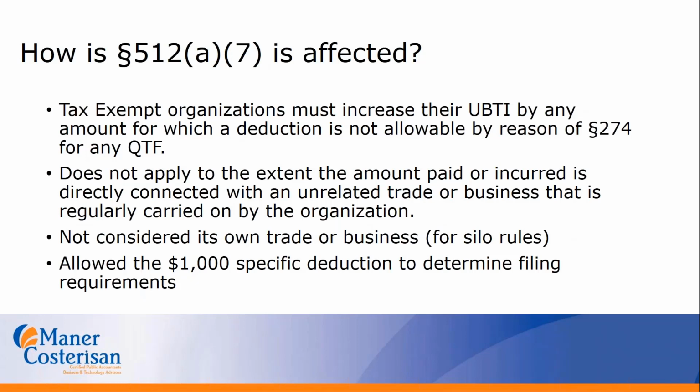Thanks, Matt. First, I'm going to talk about how this affects the not-for-profit organizations. Apparently Congress thought it would be a neat idea to put not-for-profits on the same playing field as a for-profit company when it comes to disallowing this deduction. It seems a little bit crazy since we're not the same type of organization. There's a reason why we're not-for-profit, but unfortunately it's how it came out.